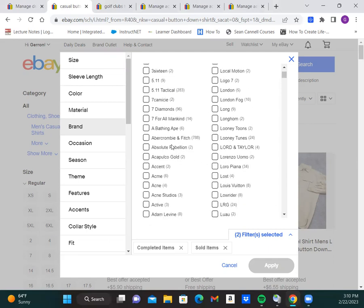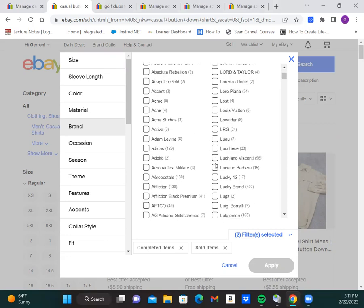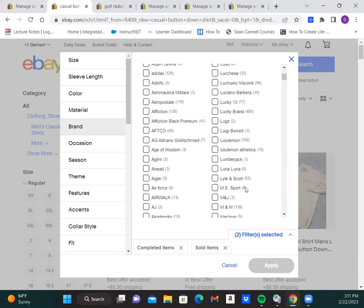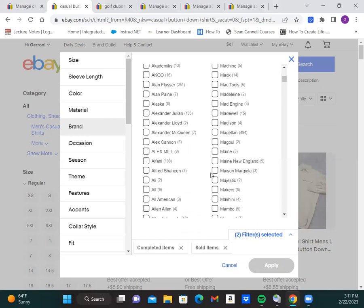Abercrombie and Fitch, most people probably pass it by, but it does have some pretty good items in the product lines. Let's see here, scroll down a little bit further. Luciano Visconti, okay, Lucky Brand. So you can get a really good idea of what's selling.